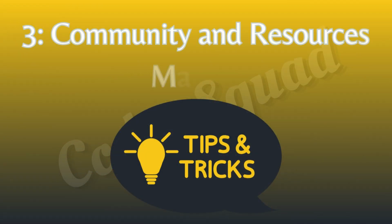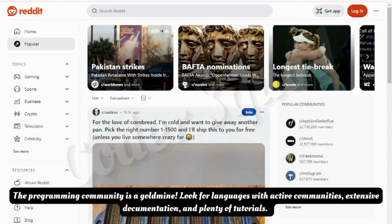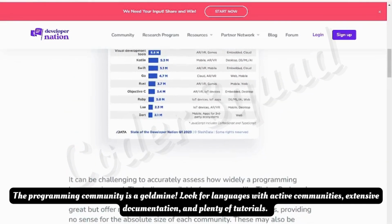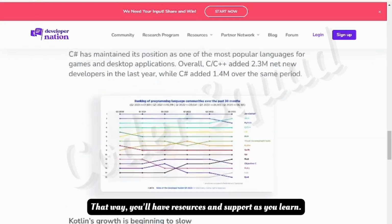Tip 3. Community and resources matter. The programming community is a goldmine. Look for languages with active communities, extensive documentation, and plenty of tutorials. That way, you'll have resources and support as you learn.